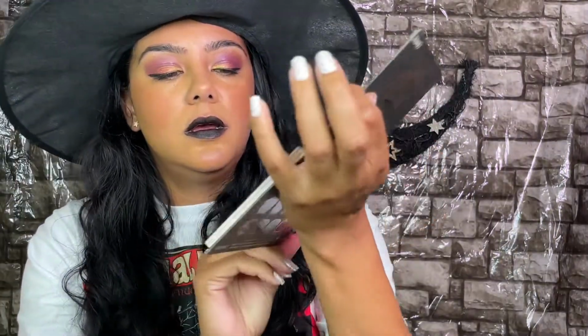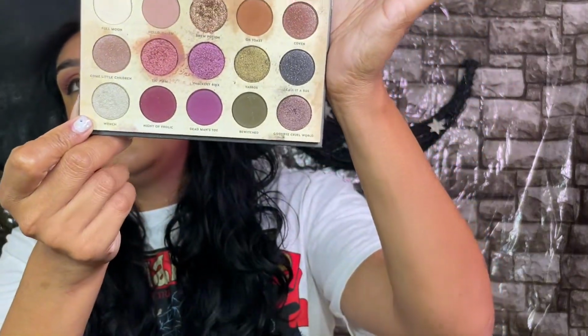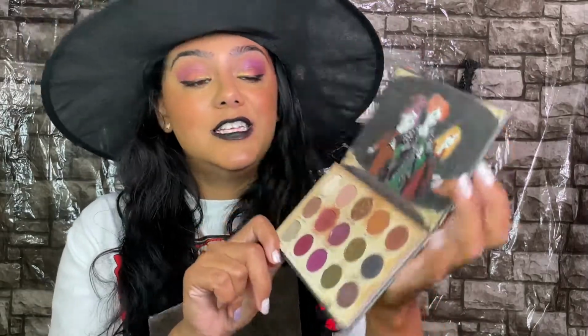And I feel like these are definitely more fall colors. They're just deeper fall colors. But I love them both. If you only have the money for one, I would suggest this one. I just find a way to use this one all the time. But yeah, that's what I got from ColourPop.